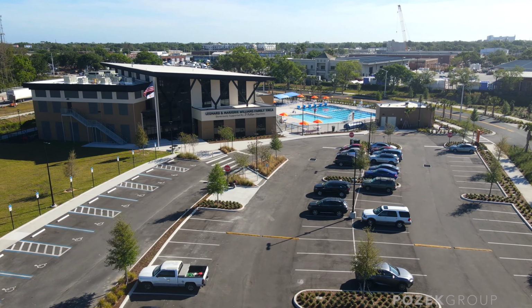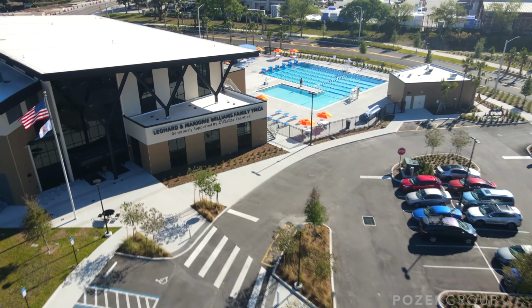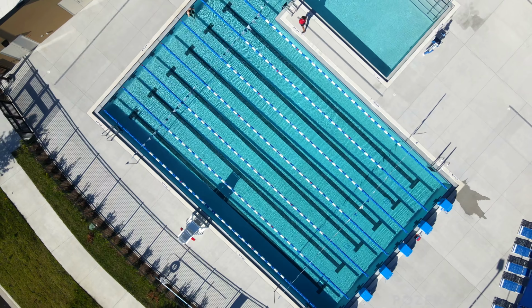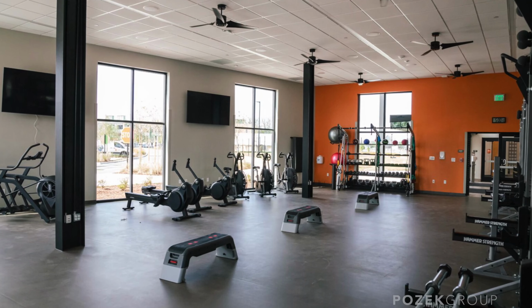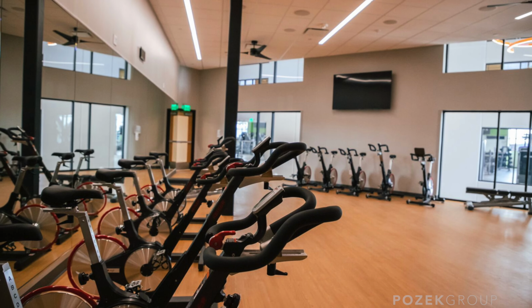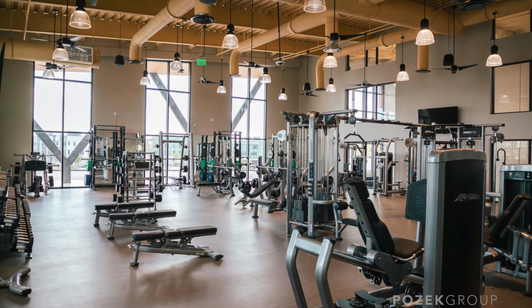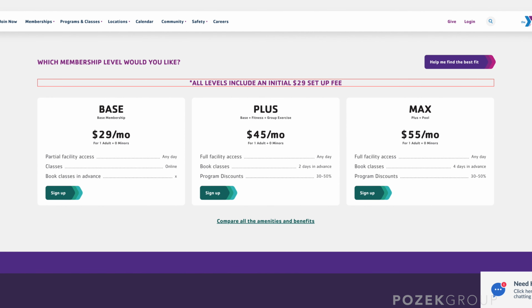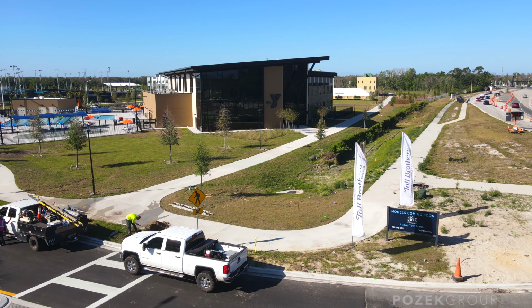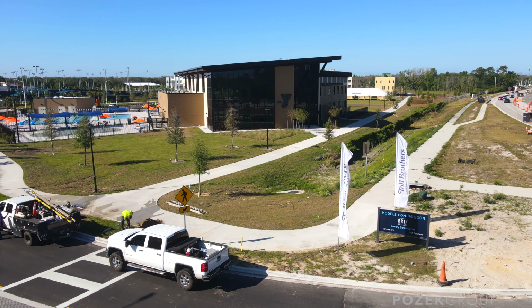The local YMCA offers a ton of different amenities for local people living at the Brix or just locally in the Packing District. They have a pool, they've got a boutique workout facility, they've got spin classes, and just everything else you'd want in a new gym. Prices start at $29 a month for an individual, all the way up to $160 for a family of 4. I think it's a really great opportunity if you live locally.